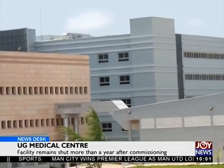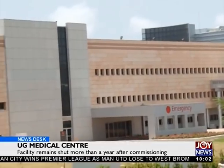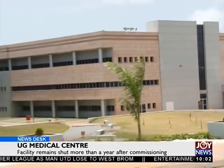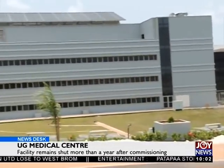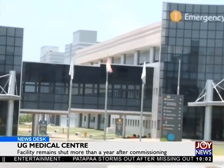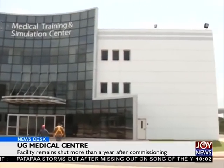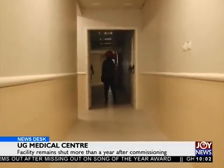On the premises of the University of Ghana sits the state-of-the-art medical center, a serene environment with little activity except for a few gardeners who keep the lush-looking lawns and walkways, as well as some security men who guard the place and monitor every activity. I made my way into the emergency block. Cold air greets me as I take a walk into one of the 9 theater rooms.